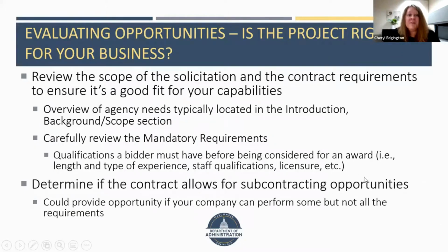But also, as Tandra mentioned, in thinking about whether or not certification is right for your business, it's also important to think about whether, when you're looking at these opportunities, it's the right fit for your business. So here are just some general tips about how to figure that out. The first thing I would recommend is to fully review the scope of the solicitation and the contract requirements to ensure it's a good fit for your business's capabilities.